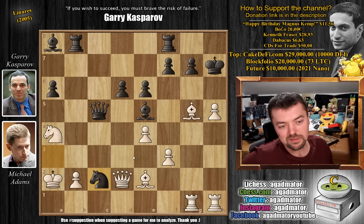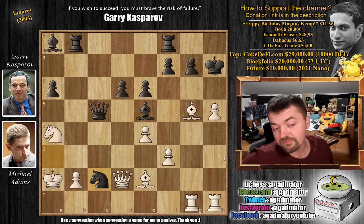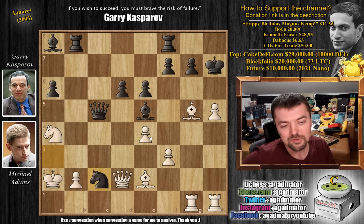Now the position changes drastically because the queen no longer guards the b2 pawn, and if you capture the black queen, then rook captures on b2 is mate in one. The knight here covers a1 and a3. The white king has no squares left. So here there's really nothing you can do. It's such a devastating position that there's literally nothing you can do.